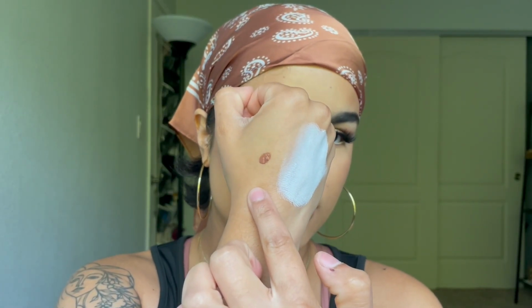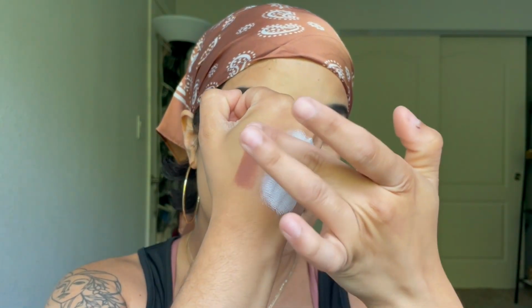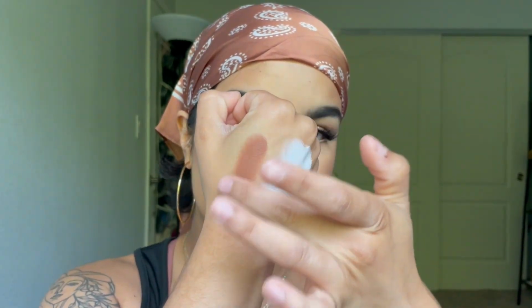I'll go ahead and swatch this one. This is in the shade Cloned. So I just put that tiny little bit, and I want you guys to see how much this spreads. These ones, just like the e.l.f. ones, they do set down and they are extremely budge proof, just like the e.l.f. ones. I find these ones, you don't have as much time to blend out before they set.